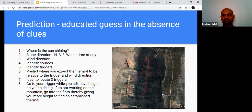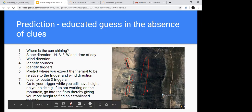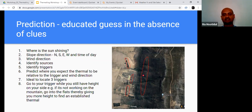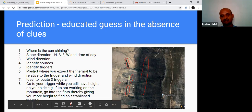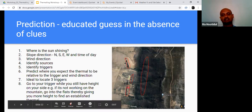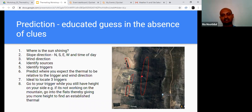So I'm just going to use my mouse over here to talk through your scenario. We've launched at this point and we're heading north. This is the direction we're heading, in this direction over here. And we fly over the foothills and we don't have anything. And then the question is, do we fly out here to the dam, or down here, or some other trigger? The easiest thing, you want to cover as much ground as possible to get to your sources. If you are flying in this direction from here, you're flying into wind, and that's going to use up your altitude getting to this trigger over here.